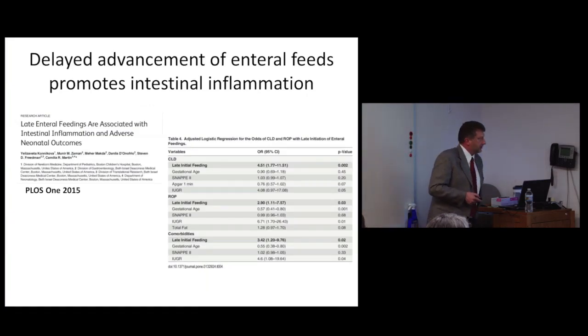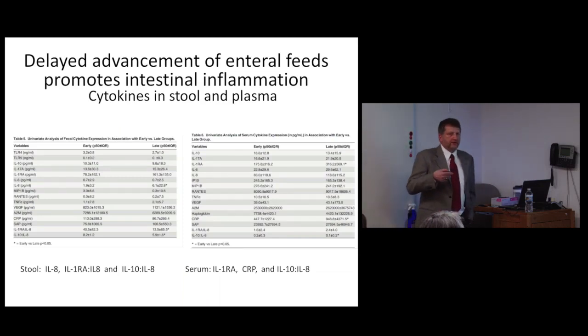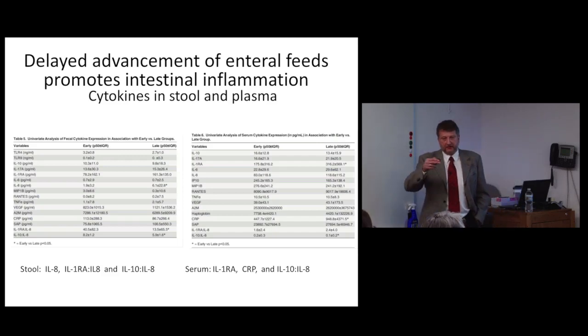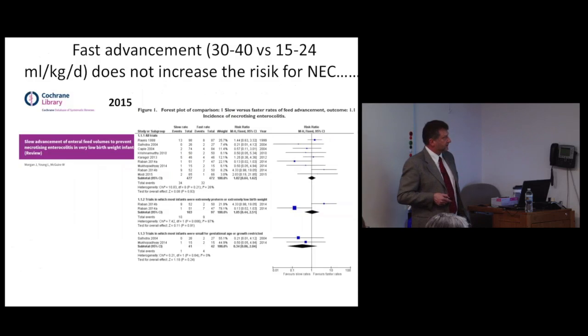So this is data from Camille Martin. She looked into intestinal inflammatory markers in babies that were on late initial feeding or on early initial feeding, and she found differences in diverse interleukin parameters in favor of a faster introduction, earlier introduction of enteral feeds than to delay it. So that means delayed advancement of enteral feeds promotes intestinal inflammation, and that might contribute to necrotizing enterocolitis, because anything that happens at the gut is a fine balance of immunological reactions, and this intestinal inflammation could shift the whole thing towards more inflammation and higher risk of necrotizing enterocolitis.